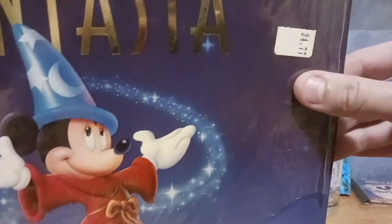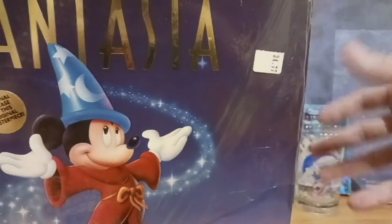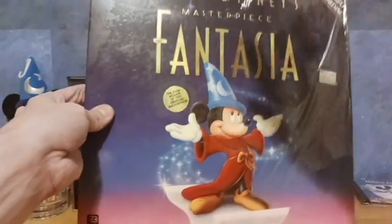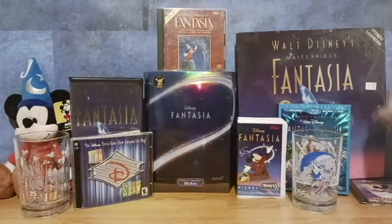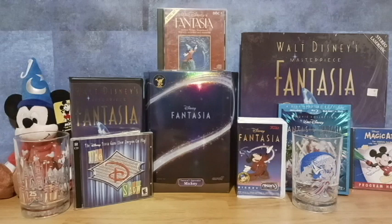I mean, look at this. Its original price was $24.77. So, I don't know, in 1991 money, you do the math and whatever inflation that is. But a beautiful cover. Record covers, they just show art. It's an amazing cover, just amazing. And I just wish they would bring them back. Maybe it was just a one-time thing, but like I said, if records can come back, why not Laserdiscs?